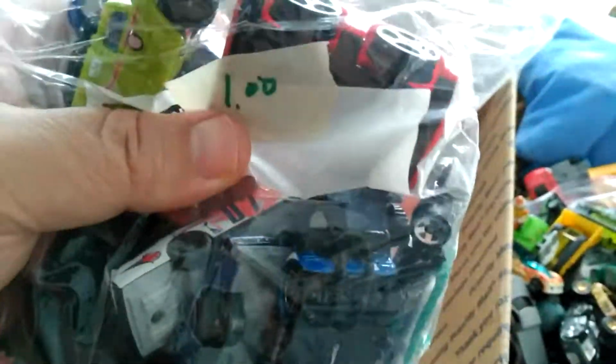Let's see if we can get a gander at this. It's a Dub-like. Look at that thing. Oh, easy, easy, easy. Oh, there's a Vette in there. Cool cars. Alrighty, there's our dollar bag.